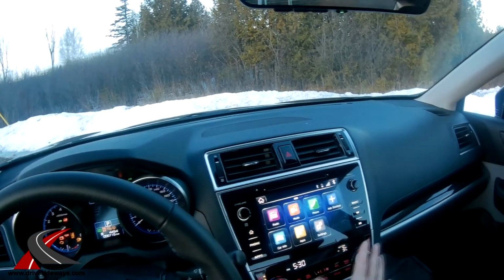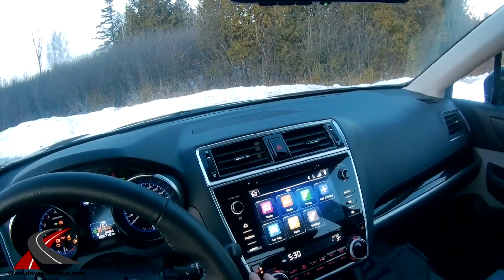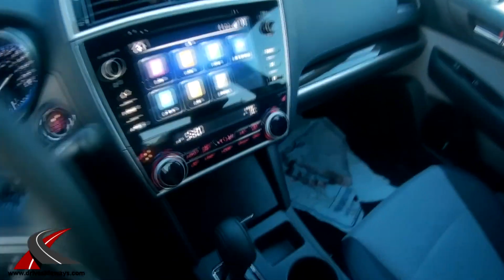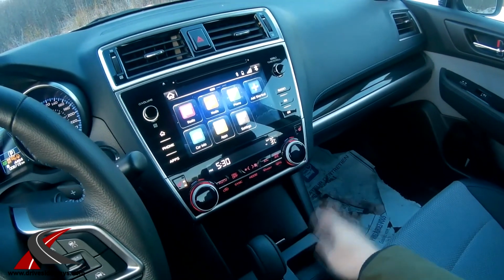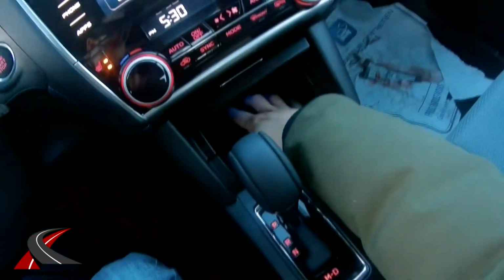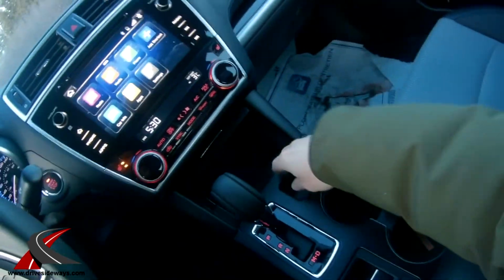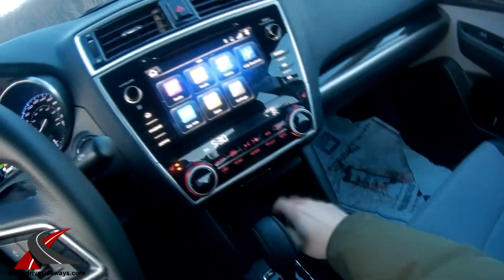So what else? We got auto climate control, dual zone here, which is nice. We've got heated seats for the driver and the passenger. Down at the bottom, you've got a couple cup holders, a little spot for some change or your phone or whatever. My phone fits in there. Nice big compartment again for your wallet, keys, phone, whatever you want to stick in there. It's got auxiliary jack, 2 USBs, and a power adapter in there.